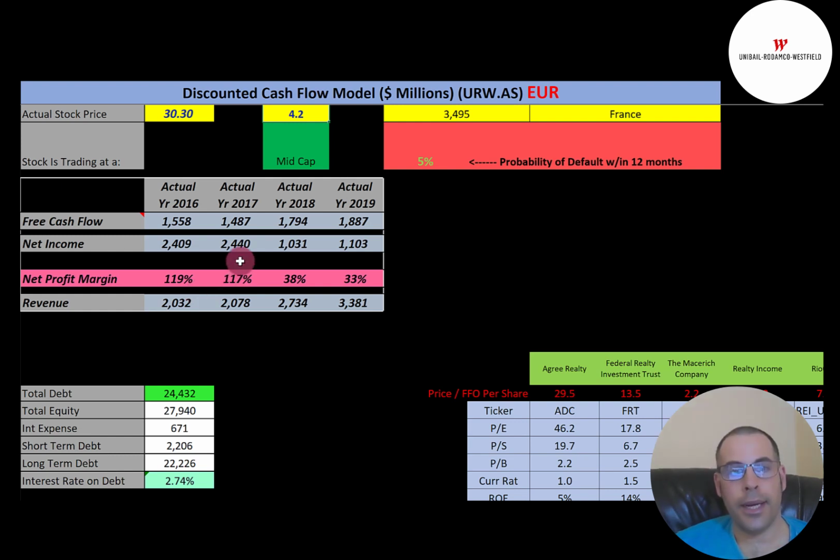The gain on sale of real estate would not appear in your revenue section because revenue is your everyday operational business. It would appear on the income statement below revenue. That's why when you look at a REIT, the PE ratio usually isn't the best indicator. Price over funds from operations per share is a much better indicator.